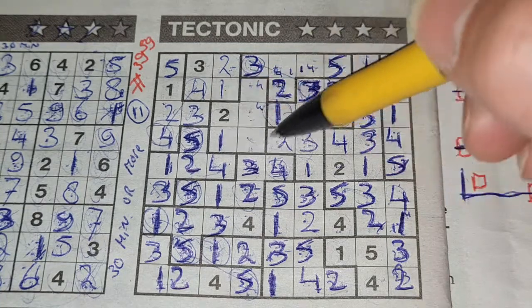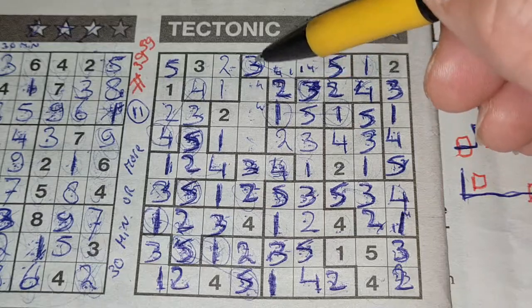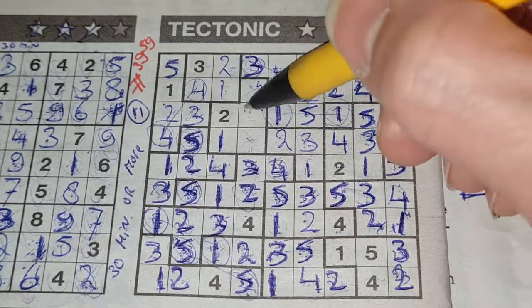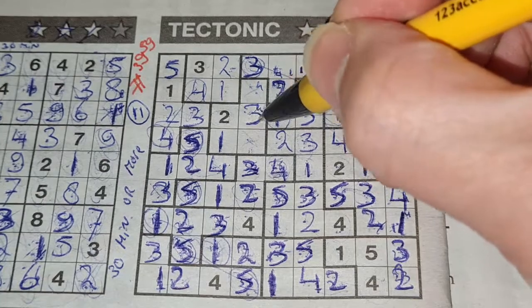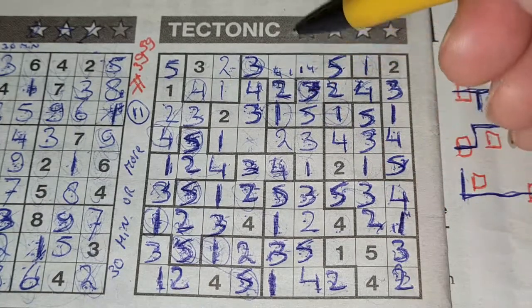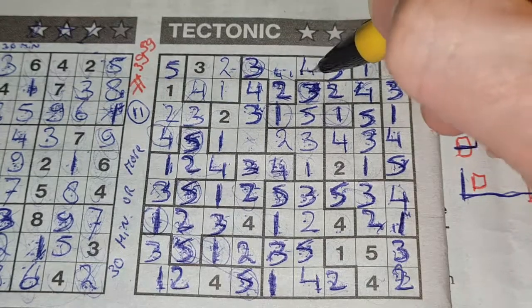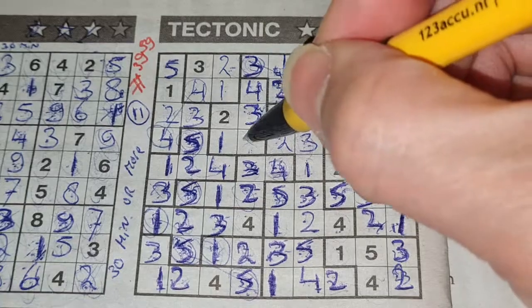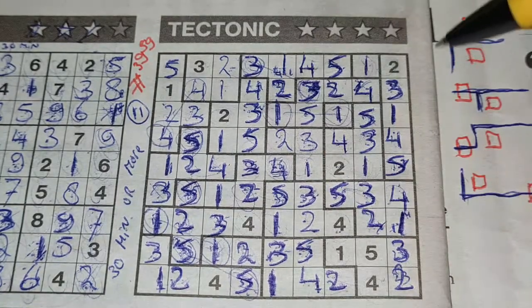We need a 3 in this area. Well, we have a 3 there, so no 3 there. Here also a 3, no 3 there. The only place for the 3 should be there. And I've eliminated the 4, so the 4 goes there. Now we have a 4 there, so this box can't be 4 anymore. That box should be a 4, and this box should be a 1. Final number in this area for the number 5. Finished in 19 minutes.